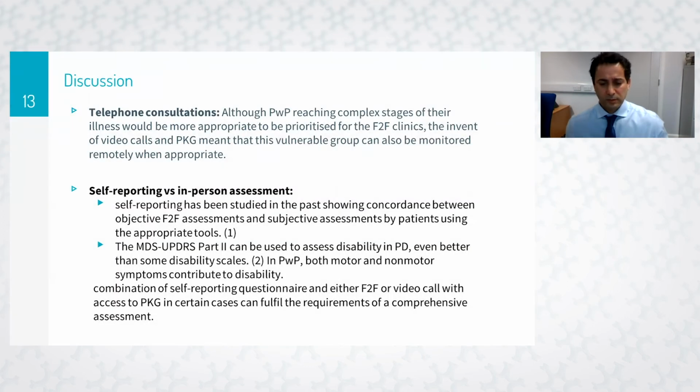So here during the discussion, I wanted to tell you a secret, and the secret is that this telephone consultation is going to carry on even after the pandemic. We have had some positive feedback from patients during the telephone consultations, and some of them did want to have face-to-face clinics. So there is a role for telephone consultation, and it is going to continue, especially with the advent of video calls, and also this PKG that allows us to monitor the symptoms over a much more prolonged period than just a clinic visit, may help to do this more appropriately.